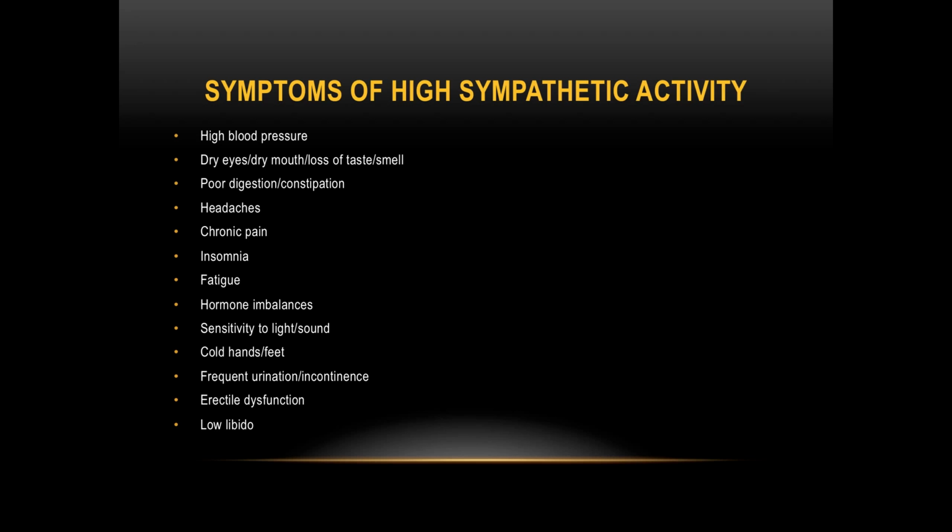Here are some symptoms of high sympathetic activity. You can have high blood pressure, dry eyes, dry mouth, poor digestion or constipation, headaches, chronic pain, insomnia, fatigue, sensitivity to light or sound, cold hands or feet, frequent urination or incontinence, erectile dysfunction, and low libido.